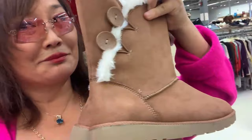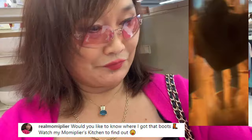Okay guys, I've been here about 20 minutes and I found what I want. I found Christmas decoration items, like a candle. And I think I'm gonna buy these brand new winter boots, for me walking my dog during the winter time. And this nice, practically brand new sweater.